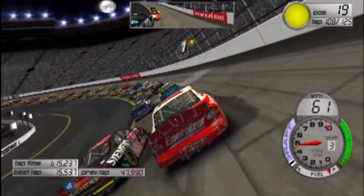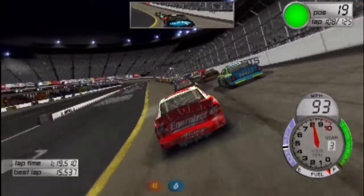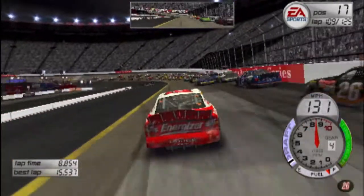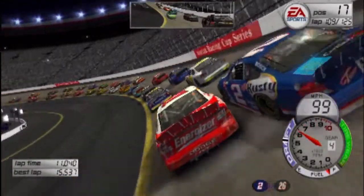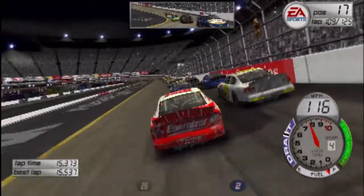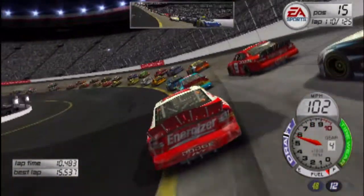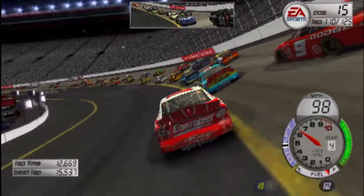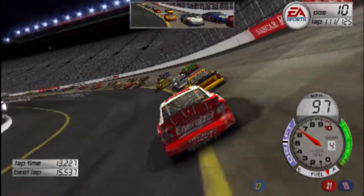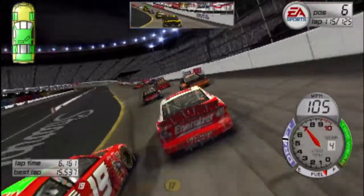Okay, so we're 19th. It's not completely over, but we still have a shot to get into the top 10 still. Time for try-hard mode right now. Gotta put my head down and get as many positions as we can, since they're all bunched up together. I'm on fresh tires. No one else is on fresh tires either, so we have the advantage here. All right, up to 10th. We still have a shot to possibly get into the top 5 now. On the outside of Jeremy Mayfield.